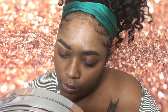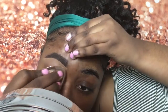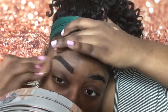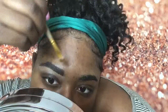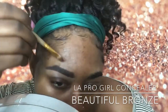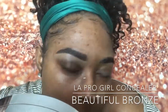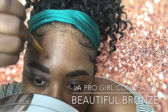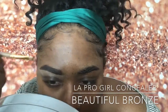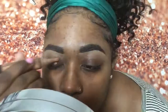So now I'm taking my silicone beauty blender and I'm just holding the top of my forehead, I guess, so I can get a better chance to blend out the concealer. And now I'm going in with Beautiful Bronze LA Pro Girl Concealer, and I'm doing the top of my brow. Now, for those of you who do not know how to blend the top of your brow with a lighter concealer, I recommend using your foundation color or a darker concealer, and it doesn't show once your face is beat.